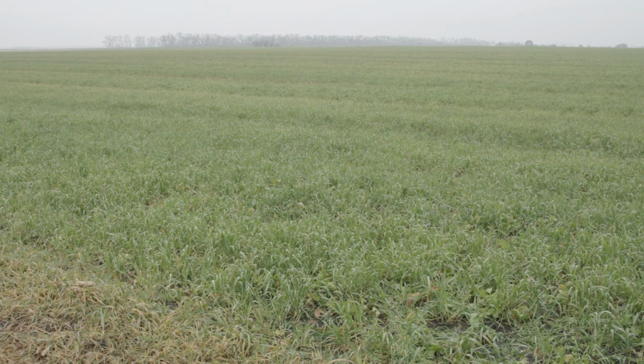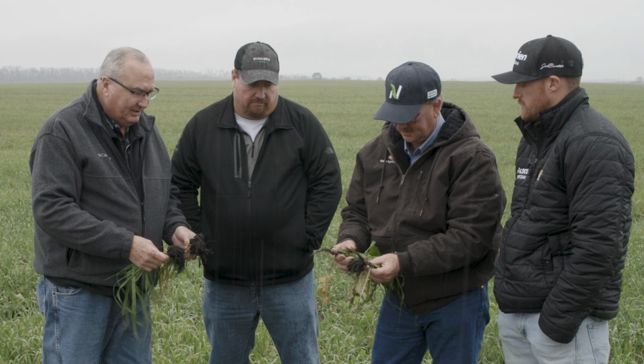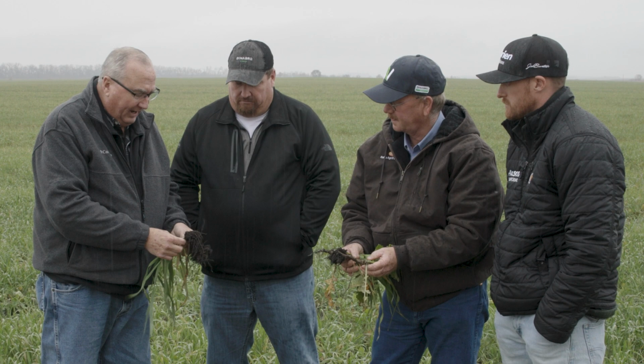So this is the cover crop you're talking about. Yep. I recognize some of these from deer food plots. Well, each one of these species, whether it be the turnips or the radishes or the grass species that we have growing here, all of them have a different function. Okay, so each one of them is providing its own benefits.